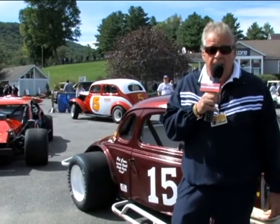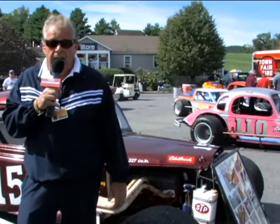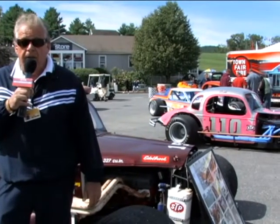As you can see behind me, there are some antique modified stock cars with a very rich history also here at the event to do some parade laps. I think you better find yourself a very comfortable chair and relax as we see what the modified tour is all about and the people who make it happen.